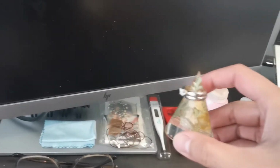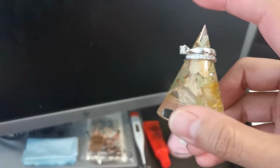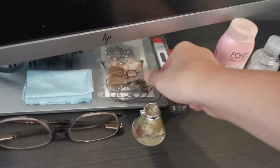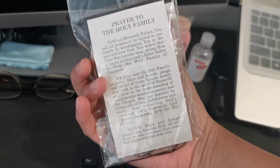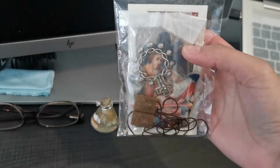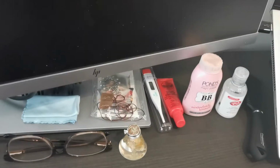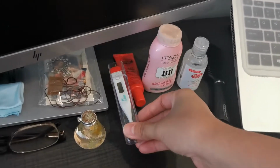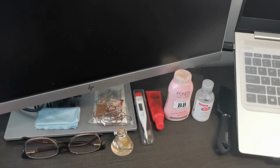This is my engagement and wedding ring. I also have this on my table at home. I've brought the key holder as well, so I can keep it on my workstation. My specs, this one is from my mom. It has a prayer at the back, and it's a ref magnet and a rosary. I'm planning to put the ref magnet on the refrigerator once I'm out of quarantine, in the apartment. I have a thermometer here with me, one of the last-minute purchases I made in the Philippines. I just wanted to monitor myself while in quarantine and probably afterwards as well.